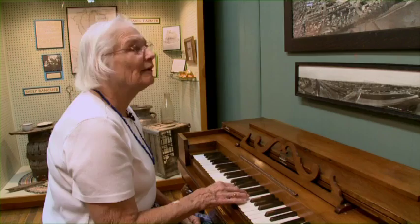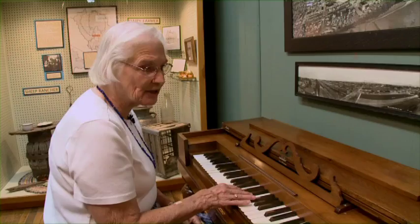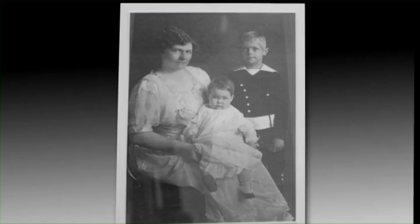Lynn went on to explain that the melodeon was one element of a Spartan assembly of assets brought to the Big Sheep Creek area. This hefty musical instrument reflects the value people placed in the cultural dimension of their relatively primitive beginnings in Beaverhead County.